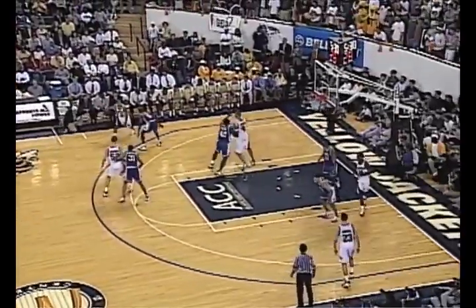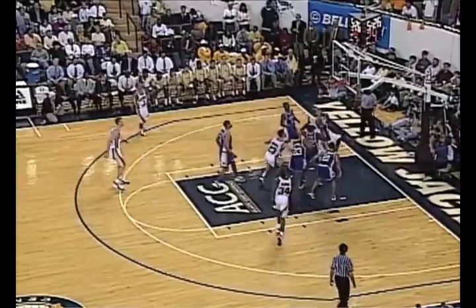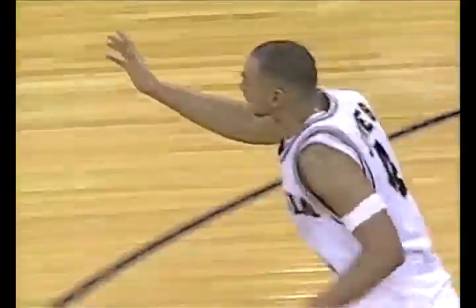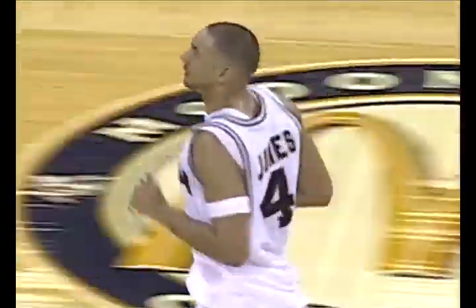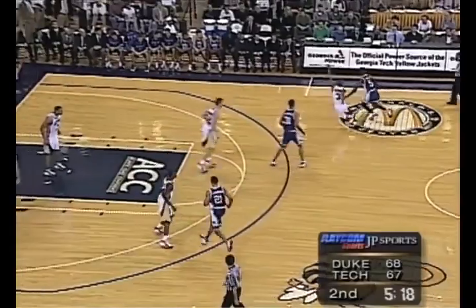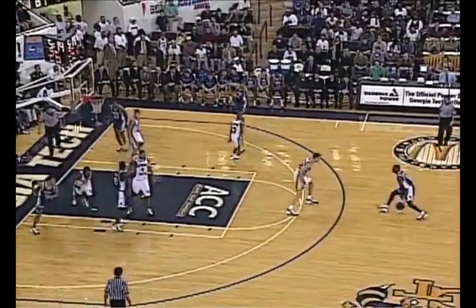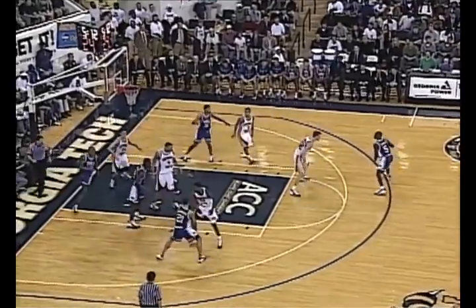Well, half successful on the possession. Duke only got 1 point. Georgia Tech needs to get 2, and there they got it. And they go right at Elton Brand. Excellent maneuver. Tech went 4 minutes and 30 seconds without a field goal before that one from Alvin Jones. 1 point Duke lead. Let's see if Duke returns the favor and goes at Brand.